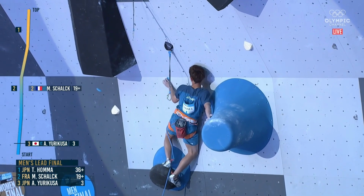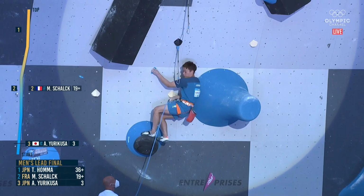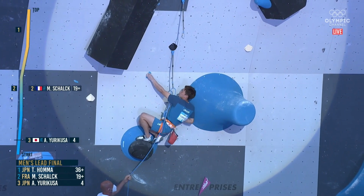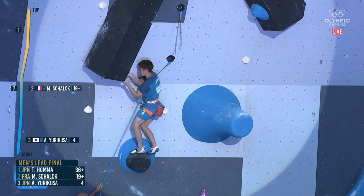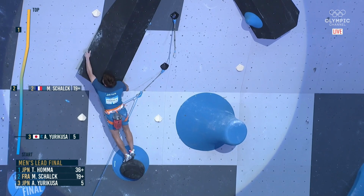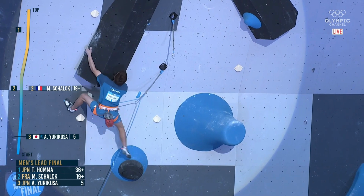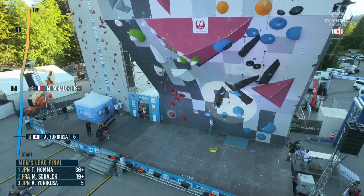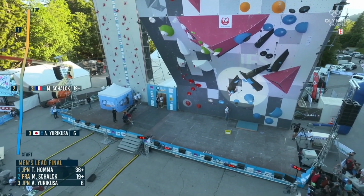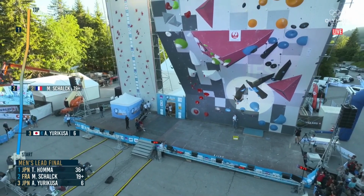So Al is up on the wall, underway, and he'll make that first clip. And kind of an awkward clip, that first one, with the big first hold there, kind of in your way. Yeah, then you need to come all the way under that volume, and it's an unsettling start for the men. Definitely. Well, that's our leaderboard on the left. So you can see where Mejdi Schalck is, and then Taisei Homma at 36 plus is all the way at the top on that number one position. That's where Al will be aiming for.